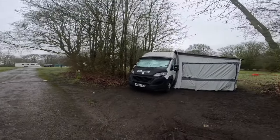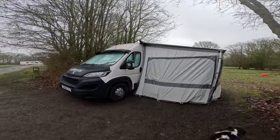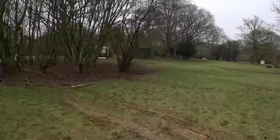Okay, so we're back at the van now, guys. So I'll catch you up in a bit. So it's now time to go for a little walk around Savernake Forest.